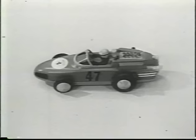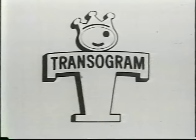Nine sections of curved and straight track. Complete with scenery. Easy to store. Trick Track! By Transogram. Terrific!